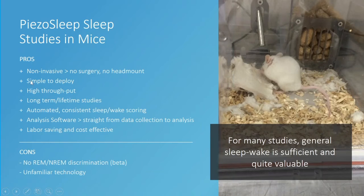Again, our system, you can just put the mouse in, so no surgery, no head mount, simple to deploy, much higher throughput. We fully automated every step. So again, I think it's lots of labor saving.